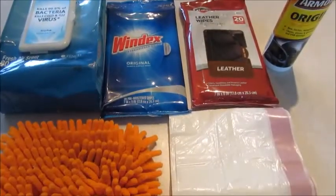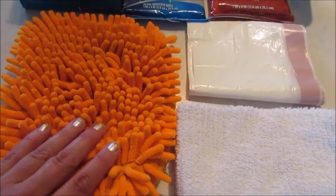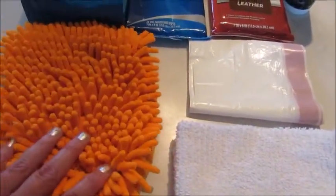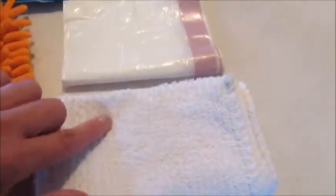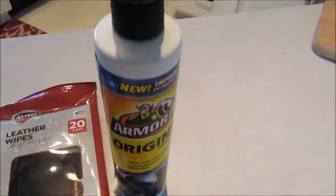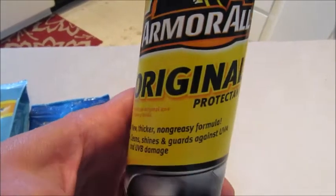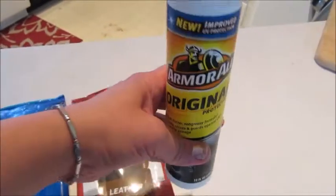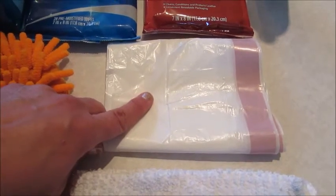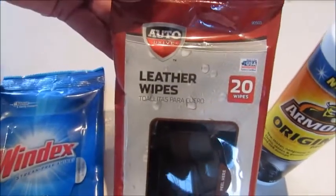So here are the products that I'm going to be using to clean out the car. First of all, I'll dust everything down with this microfiber mitt, and then I have just a bar towel, which I plan to use with this stuff right here, which is a cleaner and protectant for the plastic and that sort of thing. I like this stuff, it gets everything all nice and shiny looking. And then of course I have a garbage bag, because I'm sure there is garbage in the car that needs to be done. I also picked up these leather wipes.